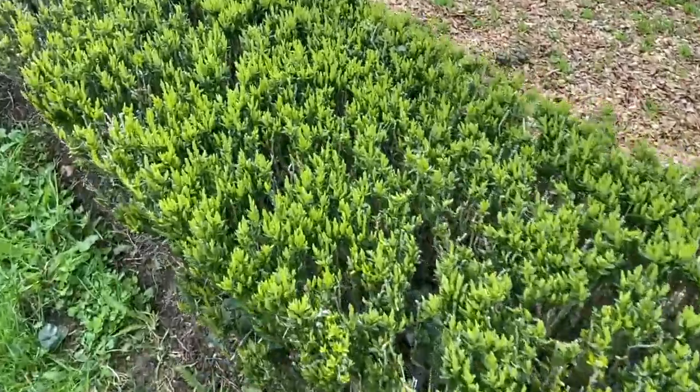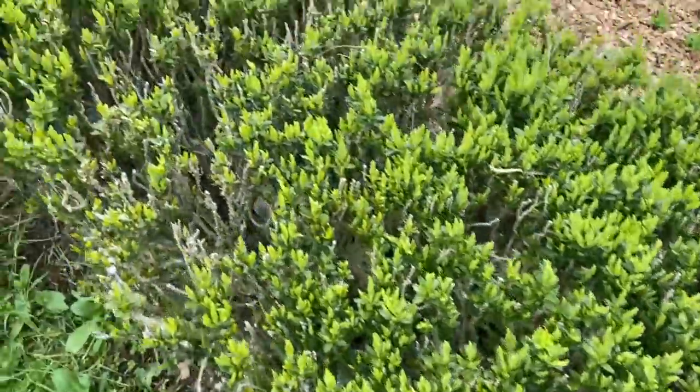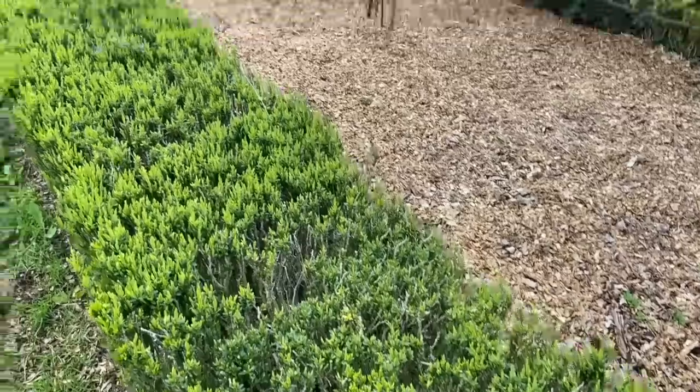Extremely windy day today. Look at our hedge. Ah, that's right, hedge. Way to make the comeback. May they make the comeback.